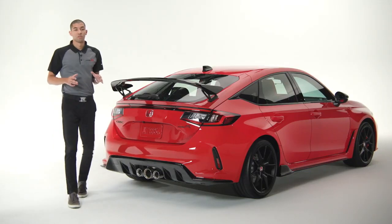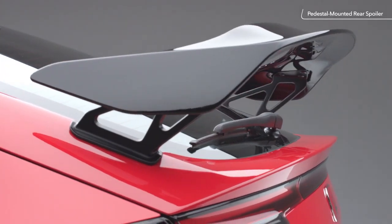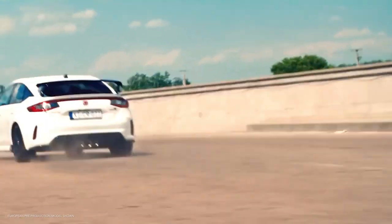Moving to the rear of the vehicle, what really makes the Type R immediately identifiable is this beautifully designed pedestal-mounted rear spoiler that's fully functional, just like the rear diffuser seen here below. Together, they provide even more downforce than the previous gen.